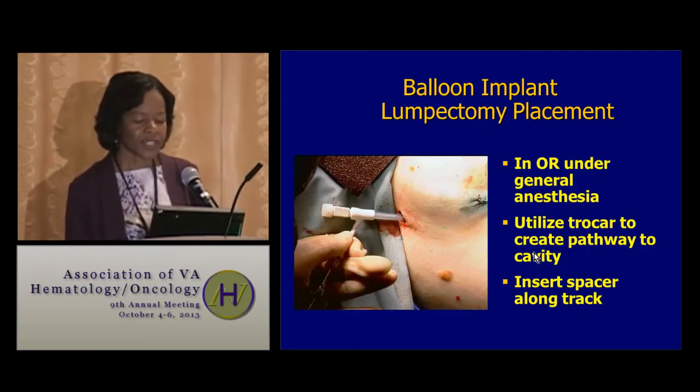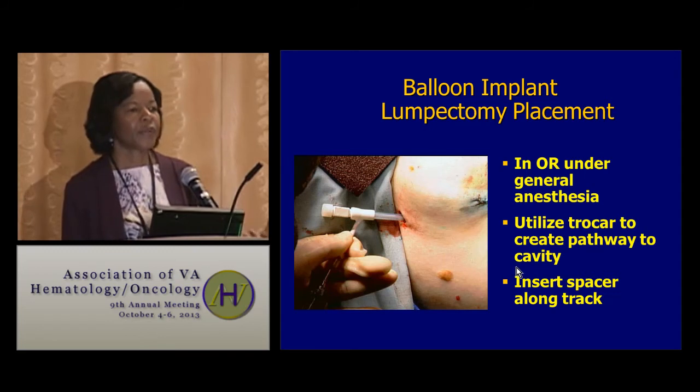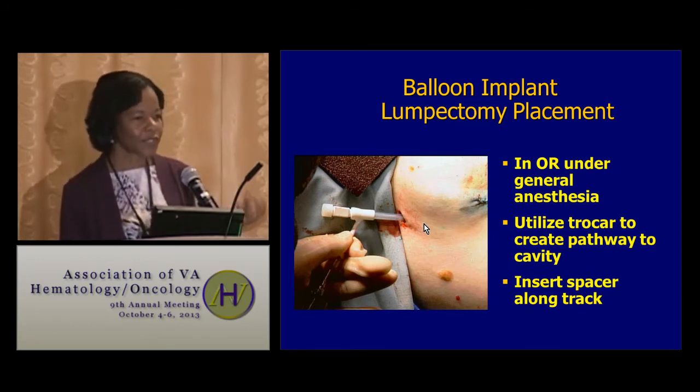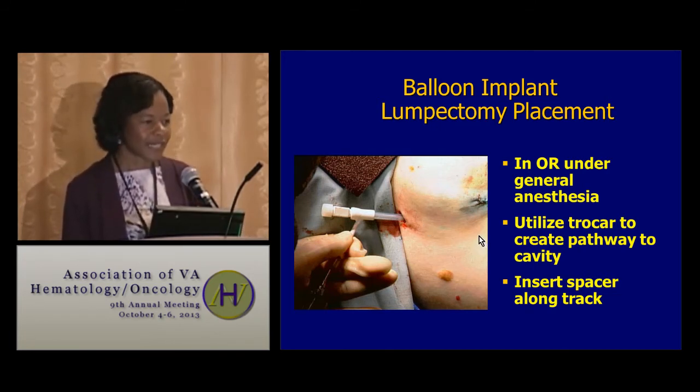And what the surgeon does, after we get this, is wait for the pathology report. The pathology report would come like 3 to 4 days later, and this spacer balloon is swapped out for the real balloon for the treatment. It's done in the office under ultrasound. The patient then comes for radiation.